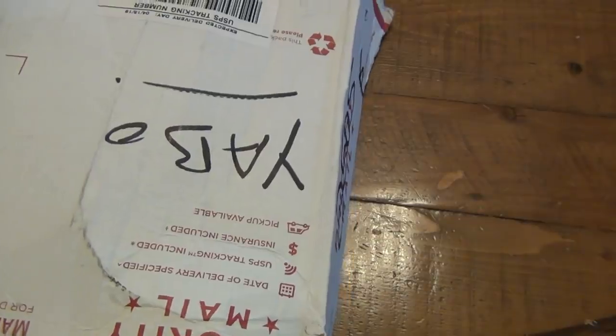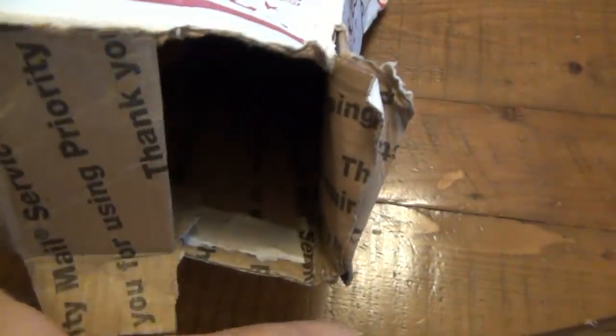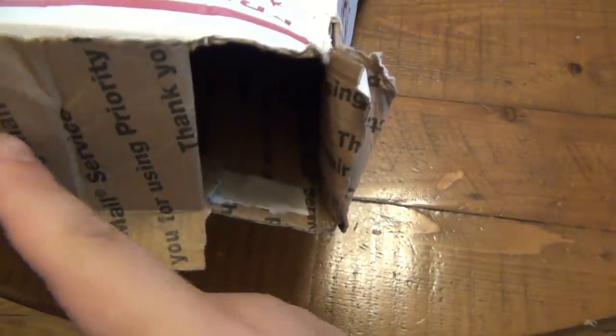What's up, guys? So today we're looking at a YABO, which you can see is upside down here because I wanted to show you this corner of the box. Hopefully there weren't any loose marbles in here. This is how this arrived.